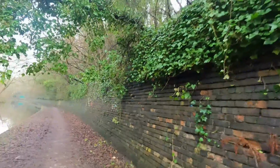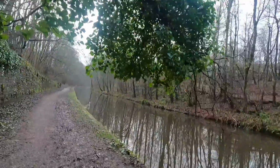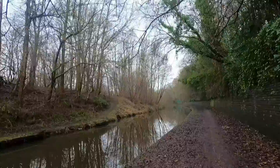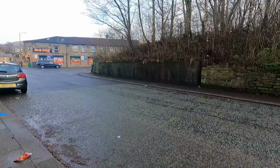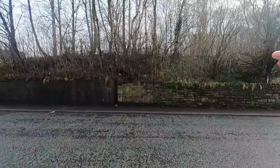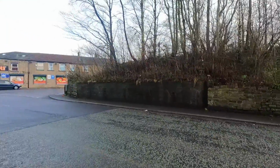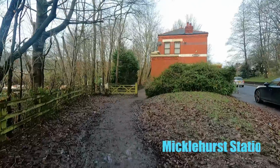So that's the view going forward, quite a bend. That's the view from behind where we've come from, back towards Millbrook Sidings. Mossley is just a little way over there. So I think I'm going to see you back on the track bed around about where Mickelhurst Station once was. So this is Egmont Street, and you can see where the track bed shot straight across. You've got the bridge abutment, and we're off to find Station Street and the site of Mickelhurst Station.